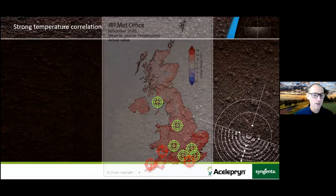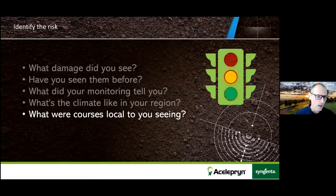I did a user trial with 9 golf courses this year. We looked at some in-depth timing changes. We looked at various methods. Out of the 9 places we did the trials, only 3 of those golf courses reported any damage. The 3 that reported damage were the ones in the warmer climates. And what are courses local to you seeing? Talk to other golf courses, associate the risk locally, talk to them about what they're doing. That all contributes towards your risk factor.